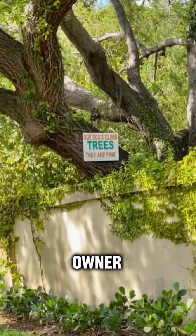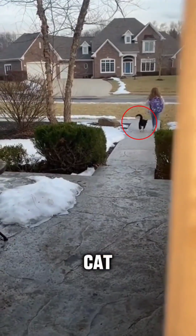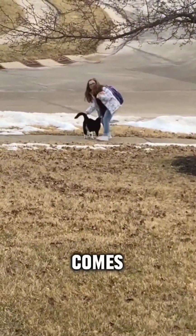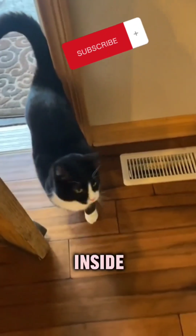This dog owner has to specify that their dogs climb on the trees. When this girl goes out to wait for the bus every morning, this cat does something incredible. This cat follows this girl down to the sidewalk and waits with her until the bus comes. Then the cat patiently waits for the girl to get on the bus and sits there for a little bit before coming right back inside.